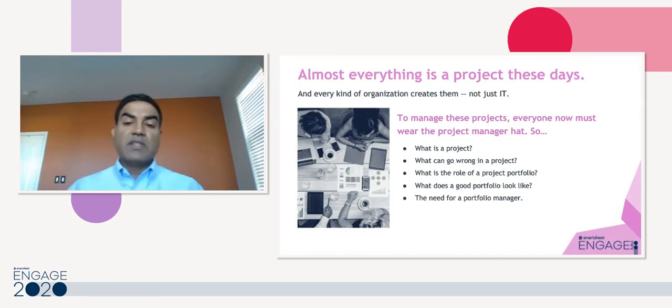So to cover these at a high level, what is a project? A project is defined as a temporary endeavor to create a unique product or service. In other words, a project is something we do for a limited amount of time, it could be weeks or months, but it has a beginning and an end, and it produces a distinct result. And once that's done, the project is over.